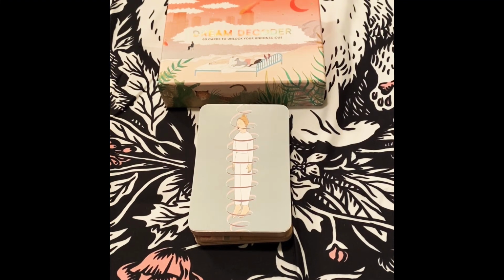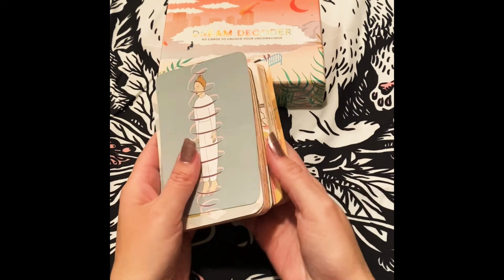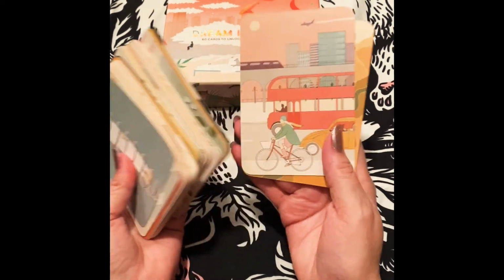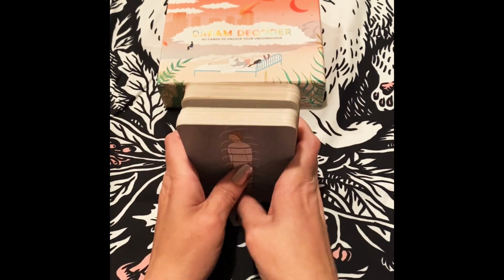I hope you enjoyed the flip through. It definitely is a different deck. You know, you're not going to shuffle through and pull your cards like a tarot or oracle. You're going to use these as a little bit of a guide to decode your dreams.